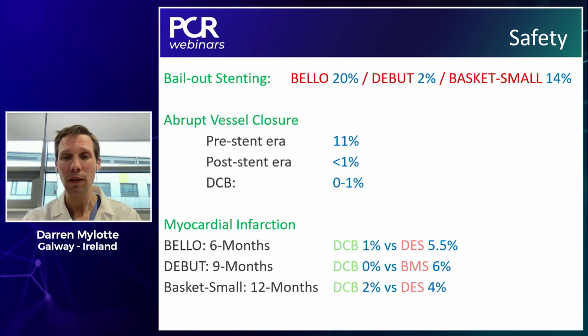If we were to go on and discuss the acute procedural safety of DCB, it's important to think about some of these figures. First of all, what's the risk of bailout stenting? Well, that probably depends on the patient population, the type of lesions you're choosing, and your own experience. Here are 3 trials that Fernando has also previously mentioned, where 20%, 2%, and 14% of patients who were initially identified to have an upfront drug-eluting balloon strategy transitioned to a stent. So in the region of about a fifth or a little bit less of patients will need a stent when you go down this route.